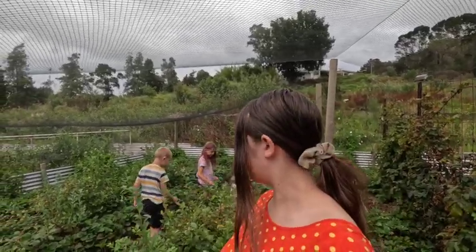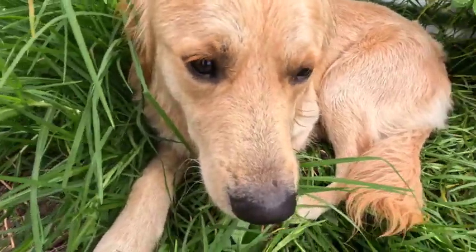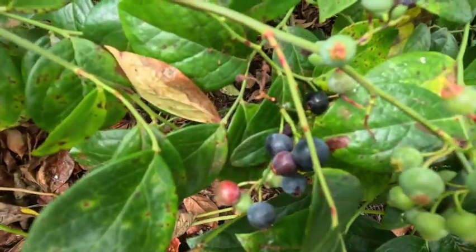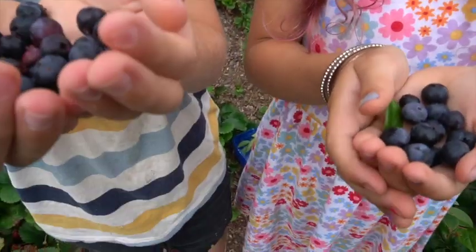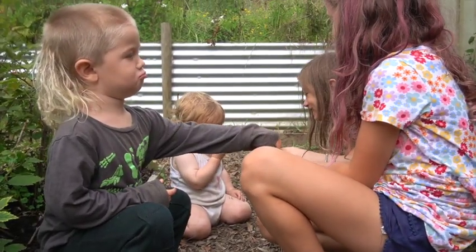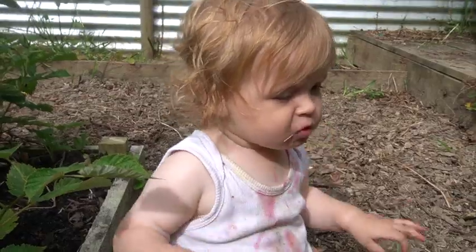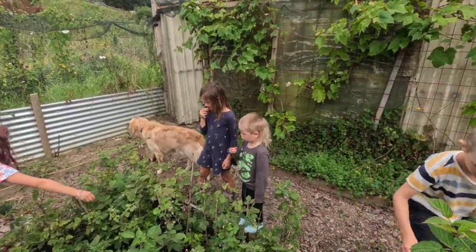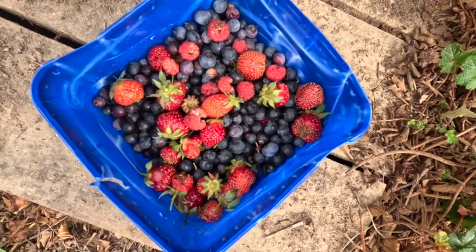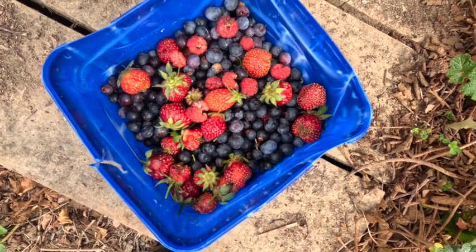Okay, we are now halfway through picking the berries, I think. Probably halfway. And Enzo is still sleeping in here. Your nose looks so big on this camera. Put them in the ice cream container. Good boy. I can't eat them, so I'm gonna go see if they've missed any.